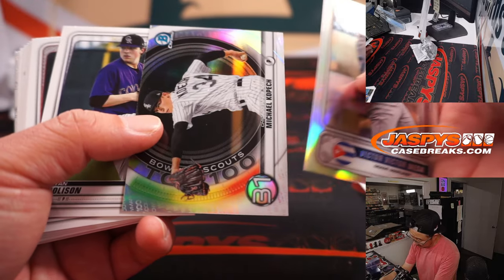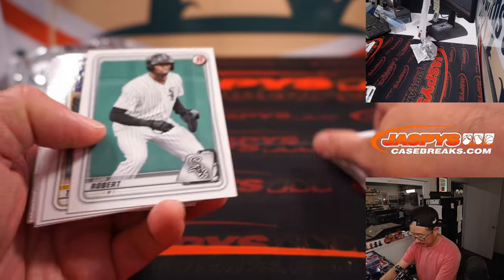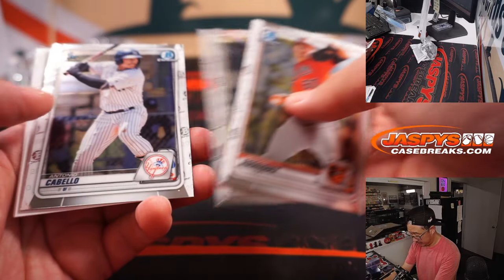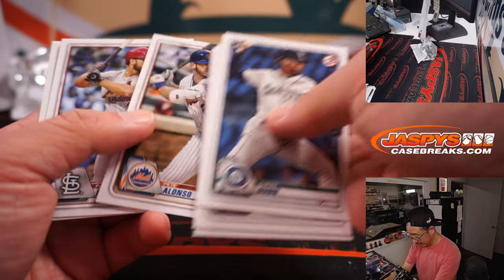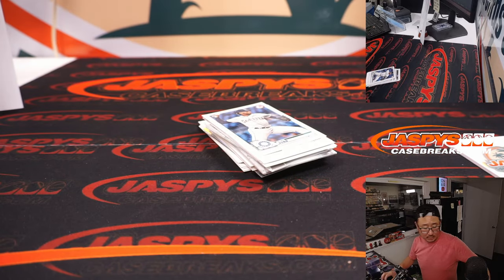Victor Mesa, Michael Kopech. All right, nothing too crazy here, right? Yeah. All right, no, nothing too crazy here, but let's flip back over here.